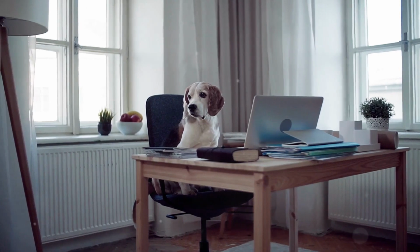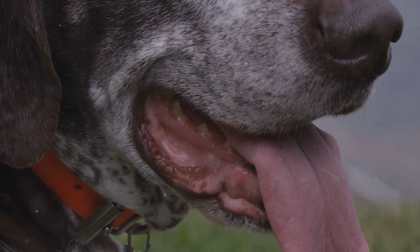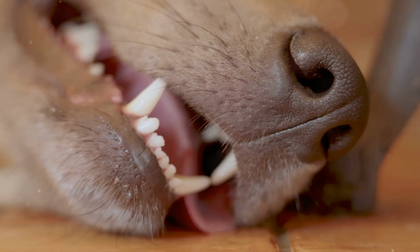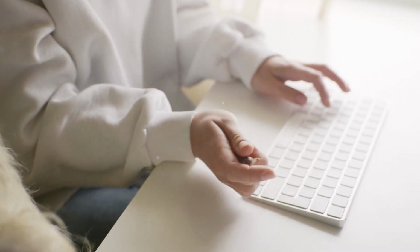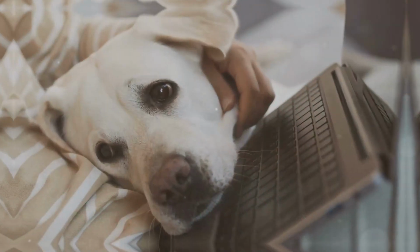Okay, this one might make your skin crawl a little, but let's be real, it's also kind of hilarious. We're talking about drool, that slimy, gooey substance that seems to have a mind of its own when it comes to dogs. You know how it goes, you're in the zone, racking up those kills when suddenly your keyboard feels different. Sticky, maybe, a little sluggish, and then you see it.